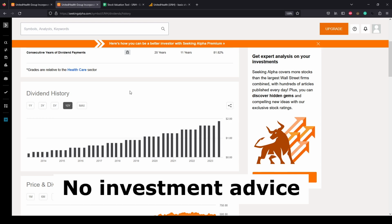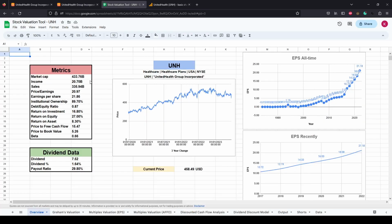As usual, this is no investment advice, it's just my own opinion, and we will hop right into the valuation with 4 different valuation models. So we can see UnitedHealth Group trades around $458, and the EPS has grown very consistently over the last years and is at a peak around $21. They pay out the dividend around 1.64%.